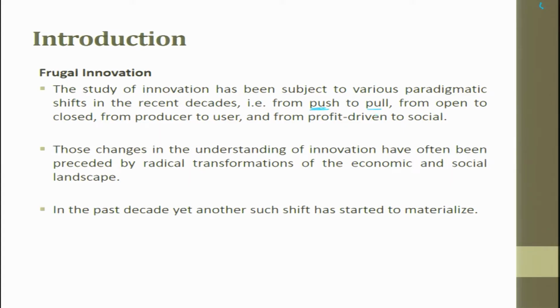Market pull is when there is a needy customer who wants a solution. So what we do is we try to move from push to pull. Today, when we talk about an ERP system, enterprise resource planning system, it works almost on the pull system. What the customer wants, they forecast and start producing for those requirements. From open to close, from producer to user, from profit driven to social. All these are major paradigmatic shifts happening in the recent market.